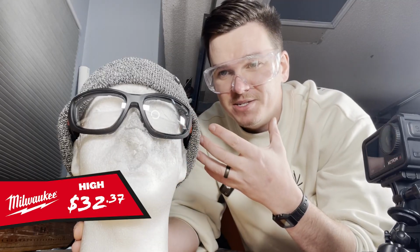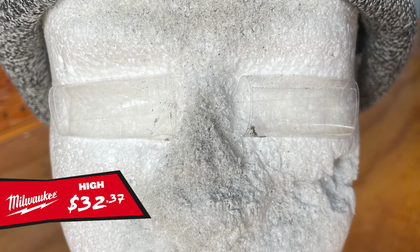So I think these did a little above average, but to be fair, I don't know if it was a completely fair test, because for this gasket to work, it has to be snug on your face, and this face is a little narrow. It's definitely a pass, but I think they would do a little better on a real person. I'm just not gonna put my face in there and try.